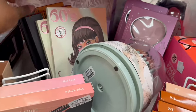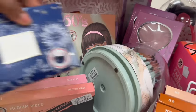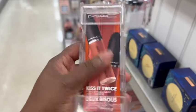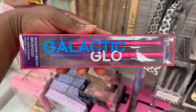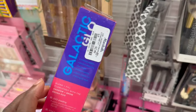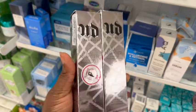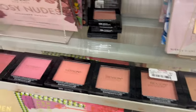This is not the right price for this at all. I say that because the big powder with the puff are nowhere near that price. So I'm not sure what they got going on with that. Spotting this duo lippy here from MAC, Sorry Not Sorry, and MAC Adeshmer, are here for $19.99. Spotting this brush set here, the Lactic Glow from Real Techniques, two small eye brushes for $2.99. The Urban Decay All Nighter foundations are spotted here, two shades, 6 and 3.5 for $12.99. Several shades of these Revlon brushes are spotted here for $4.99.